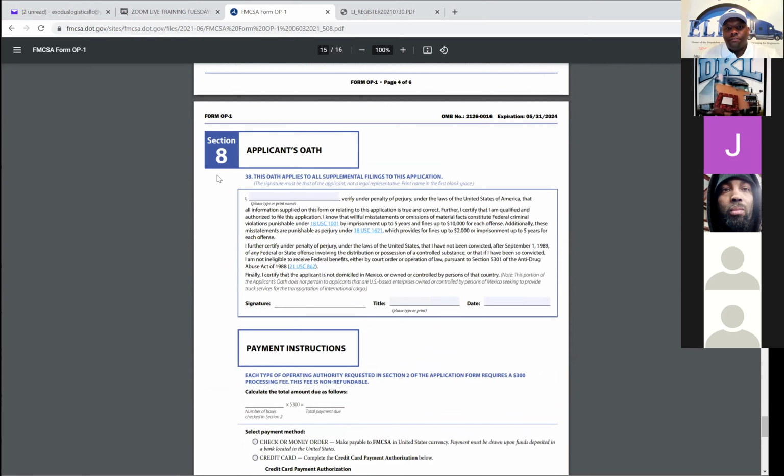Section 8 of the OP-1 form is your applicant's oath, basically saying everything I'm saying is true under the laws of perjury. So you verify this by printing your name here, verifying under the penalty of perjury, under the laws of the United States, that all the information is true, according to the US code. It's a 5-year, $10,000 fine if I'm telling a lie, okay? Basically read through that, and then you sign your title and the date, okay?